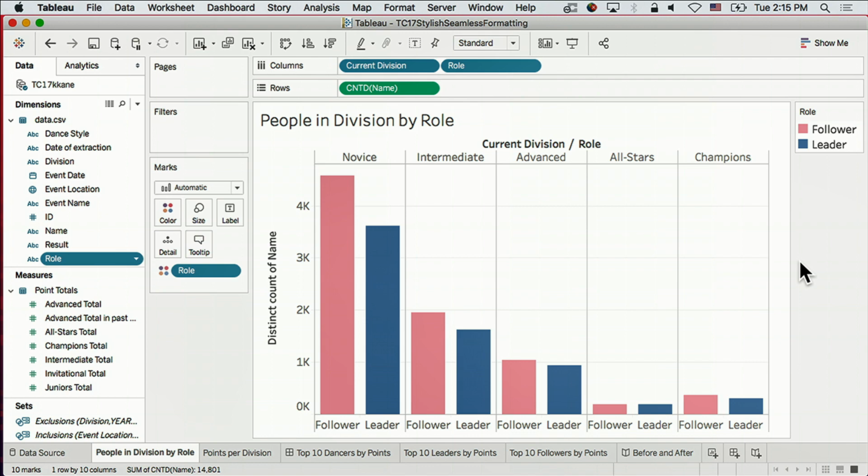So this is a workbook about dance, and so I want it to have a certain look and feel. A lot of workbooks have particular corporate standards or particular looks and feels we're going for. And one way to access that is by changing the font. So font is something that is pretty polarizing.